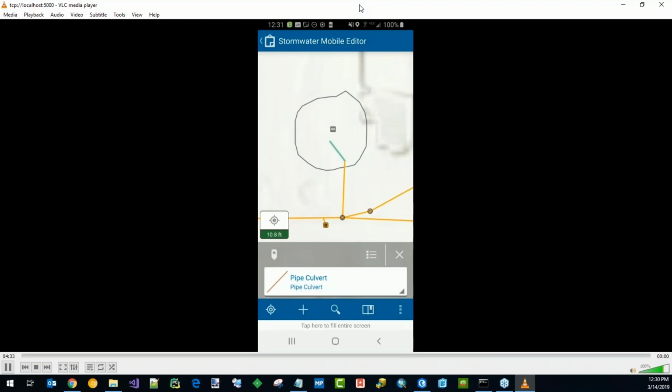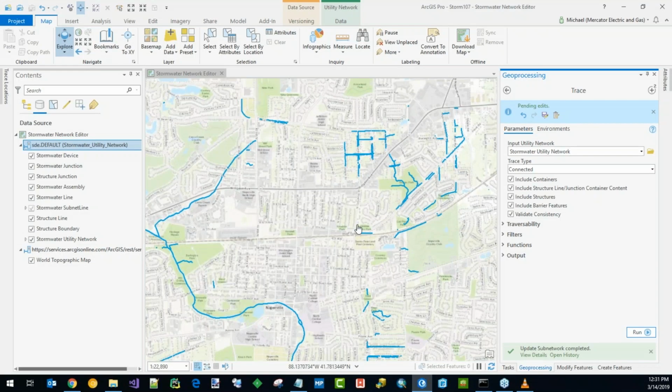So hopefully this has been a very quick tour, but shows you some of the power of mapping for small stormwater. Very easily, this is deployed into your organization, gives you the data models and baseline app configurations to do the inventory, the editing, the inspections, and start capturing the information and sharing it around your organization. What I'd like to do is switch over and take a look at how the utility network extends and goes beyond that configuration.